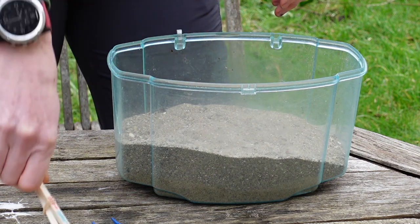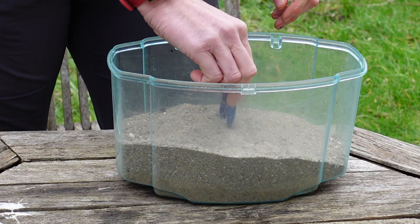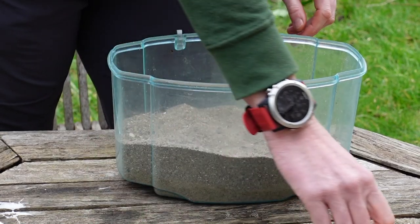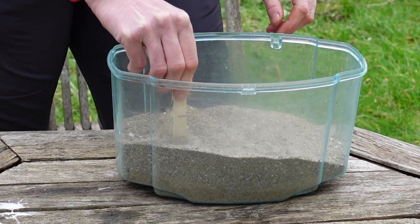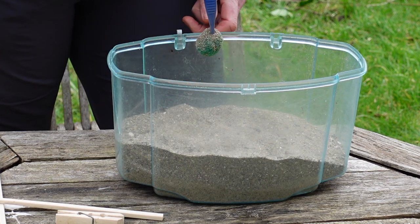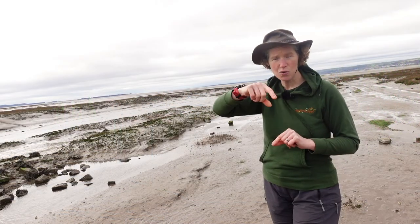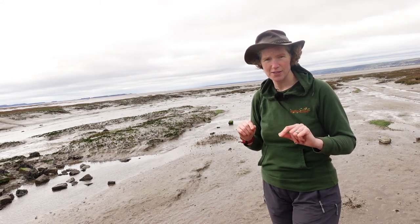You can use chopsticks, you could use tweezers. Yay! Or you could use pegs. And see who can find the animals. So who can be the best wading birds?